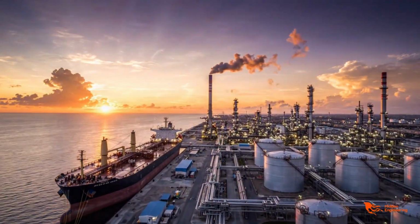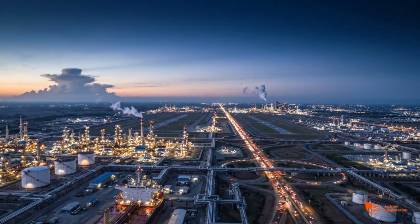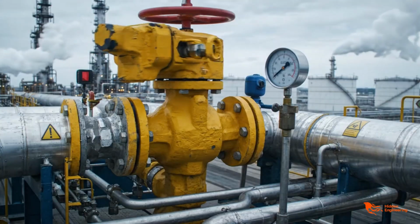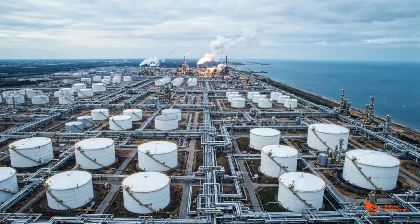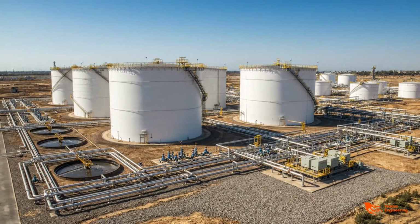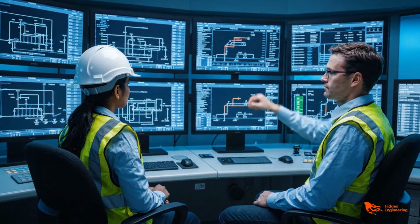From thousands of feet above, the tanker is only one small piece of a system built to move energy across an entire continent. An energy network this large is designed to keep moving, but even a temporary interruption can change what happens downstream. When incoming crude slows, terminals have to adjust the flow, storage, and movement of everything around them.